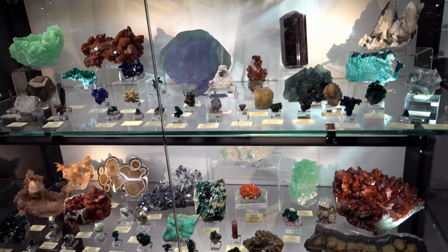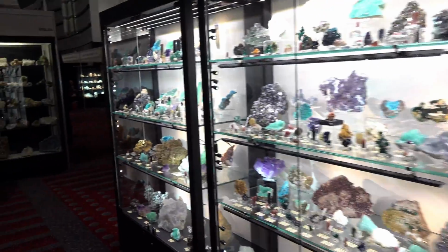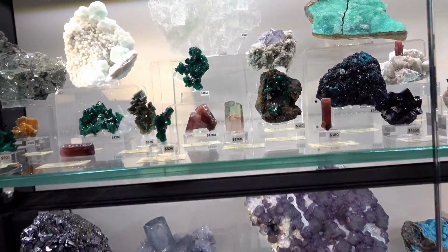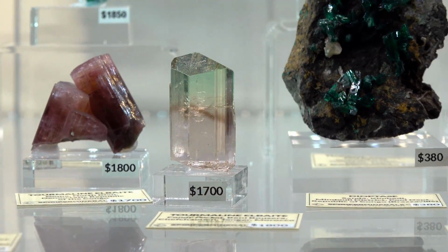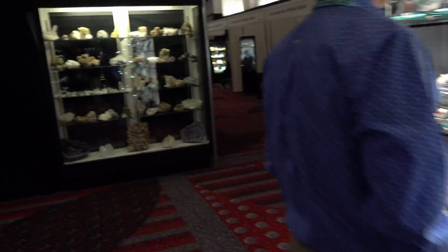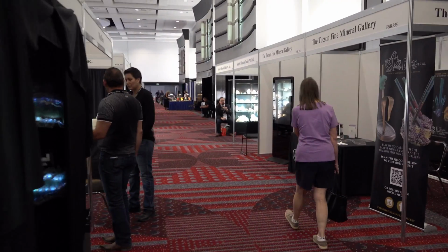All right, we're gonna move on. There's one last vendor that I want to show you guys. Oh, look at that! Look at that right there. The bicolored tourmaline. Okay, let's move on. So, yeah, we're in the back of the show now.